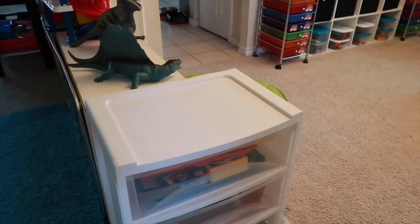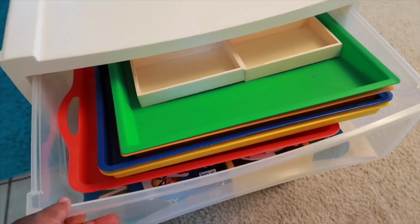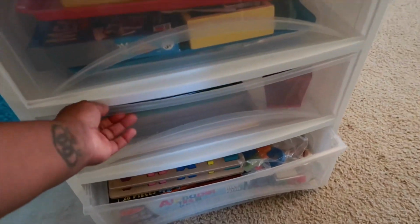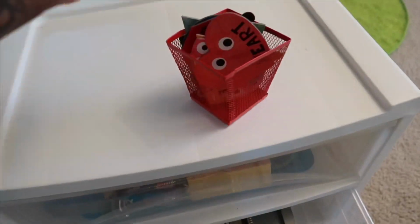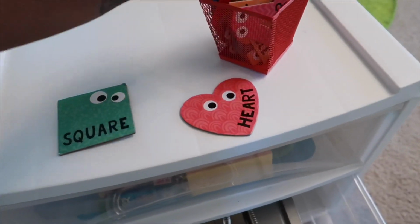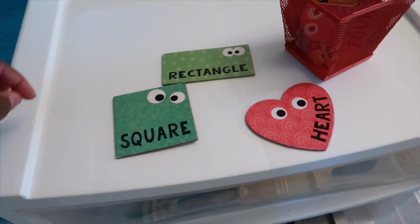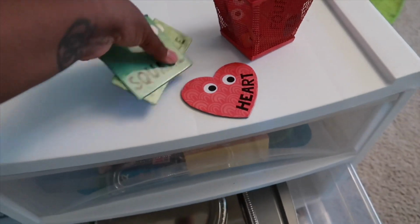Right here is where I keep my puzzles, my trays, some extra magnets. As you can see, we've got tons of trays. We got metal trays also for magnets. These magnets I got at Target. I love these. They had the little faces on them and they were in the dollar spot at Target, which is an extra bonus. So these are some cute little shapes that the kids can put on the magnet board in the magnet center.